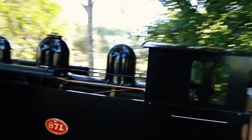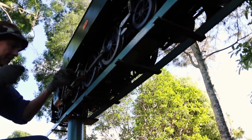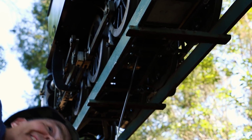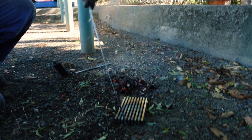Sometimes it's a bit tricky on this one. Sometimes it goes well, other times it doesn't. Anyway, we'll dump the ashes out. All the little wheelbarrows for catching the ashes have been put away, so we'll just place them on the ground. Try and wriggle out the forward grate. Right, that one came out easily enough.